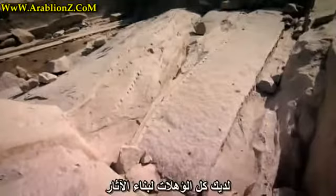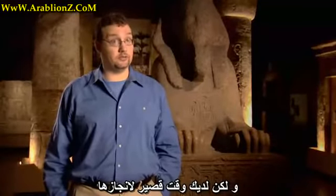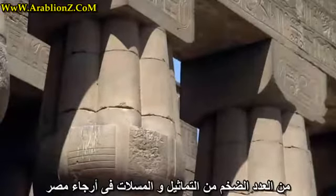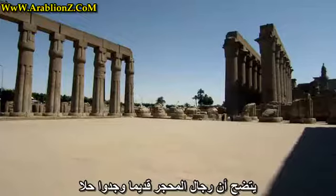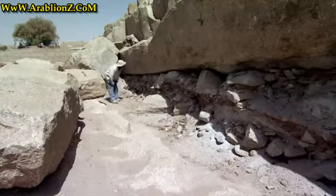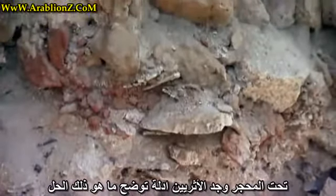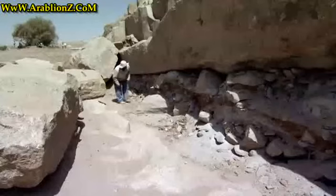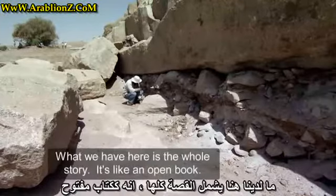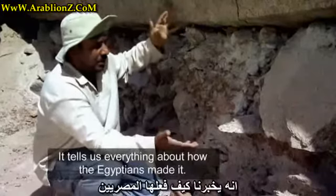You had all of eternity for your monuments to last, but you had a very short lifespan in which to get them built. From the sheer number of granite obelisks and statues across Egypt, it's clear that the ancient quarrymen found a solution. Beneath the quarry, the archaeologists found the clues which tell us what the solution was. What we have here, actually, it's all the story. It's like an open book. It tells us everything about what the Egyptians made.